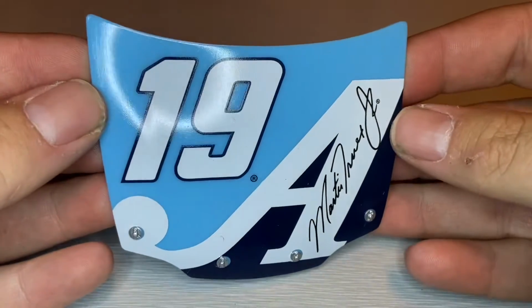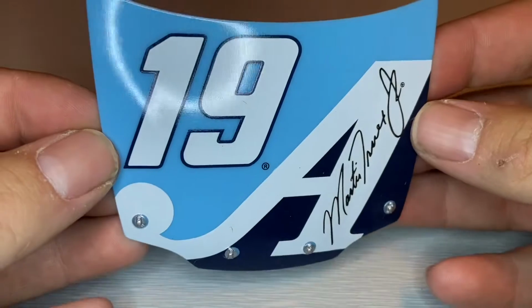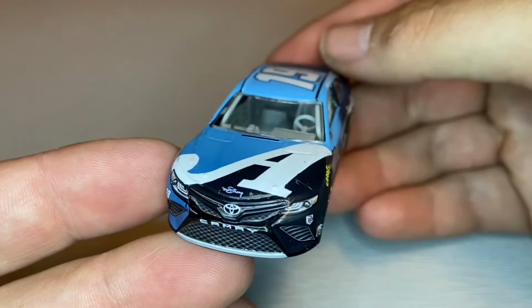Very cool. Up next, we have Martin Truex Jr.'s #19 Auto Owners Insurance, and that came with a hood. And here is the car.